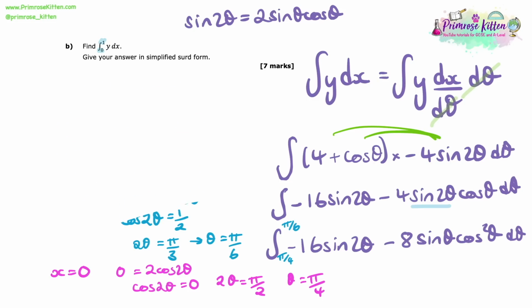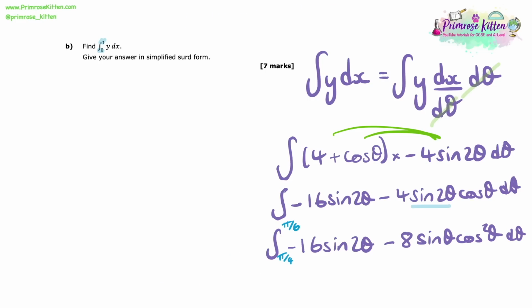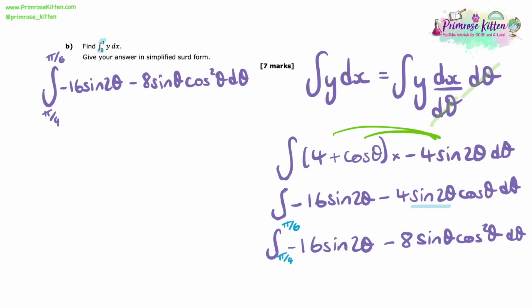We've got the limits we need. We've written everything in terms of d theta. We're good to go now, okay? So we've got 2 different terms and we're going to integrate those separately. Now, the first of these 2 terms is, of course, minus 16 sine 2 theta. We should recognise that that is just an adaptation of your normal sine theta. And we know how to integrate sine theta, don't we? We know that sine theta goes to negative cos.